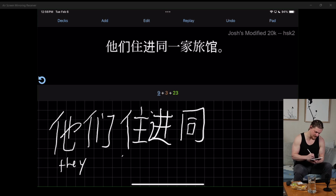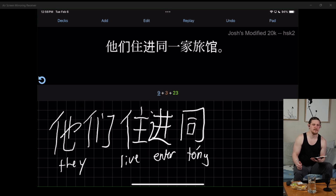住进同 住 means to live somewhere, right? 进, this 进 I think generally means like to enter. 同, this 同 means like together, like 同一班 means in the same class, or 同事们 means co-workers, or 同学们 means classmates. So 同一家.